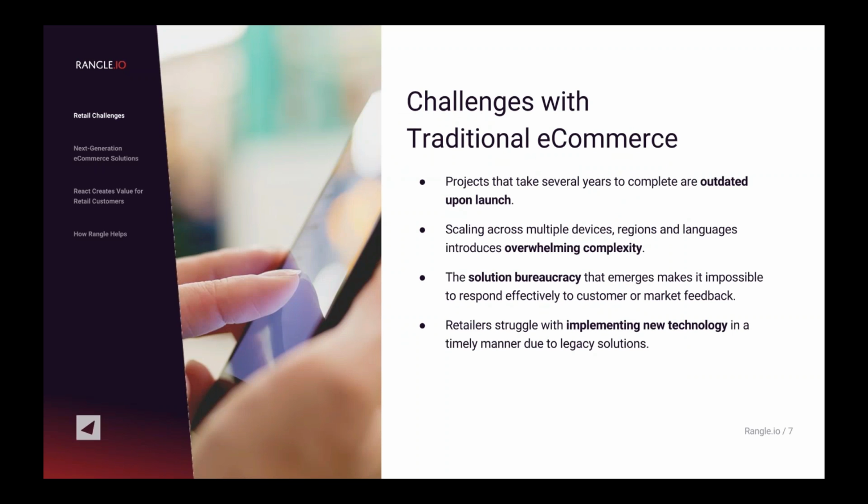The challenge with traditional e-commerce is that it's outdated on launch. I mean, that is so common, but the inflexibility on launch is even more detrimental. It's overwhelming complexity. There are multiple devices, regions, languages, and it's much harder now than it was 10 years ago in the sense that there are so many more devices and regions and expectations.